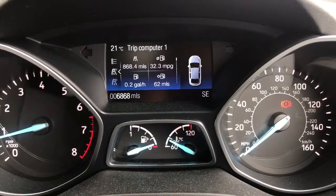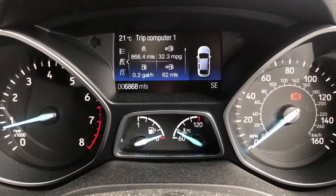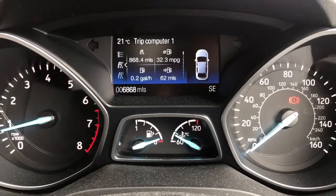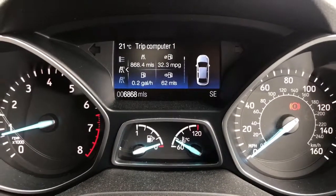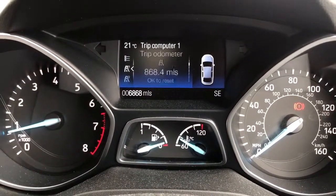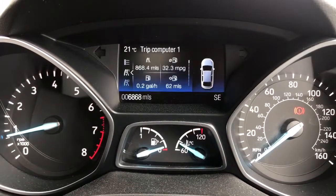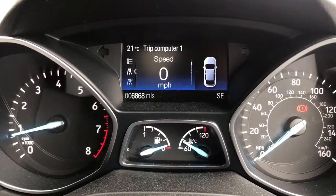Okay, so now that we're inside the car, we're going to start off with the dials. On the left hand side we have the rev counter, and on the right hand side the speedometer. You can see the total miles for the car are 6,868. The information that's displayed next to that can be changed using buttons on the steering wheel for various different bits of fuel economy information, all the way around to the beginning, where you can use, if you wish to, this digital readout for the speedometer.